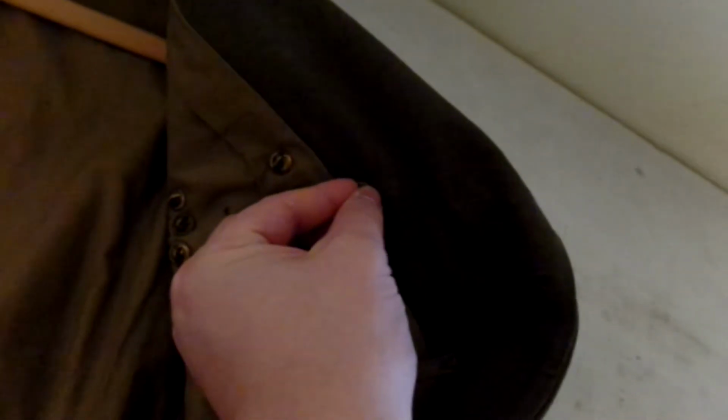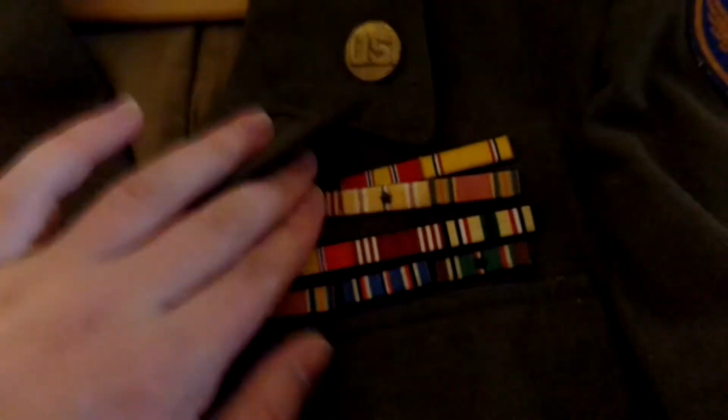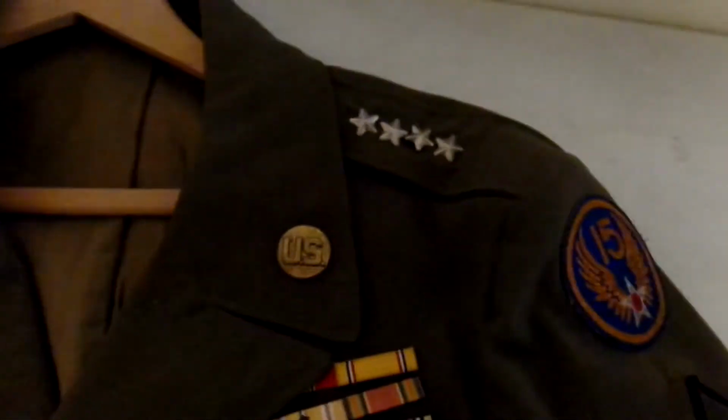So the back of these, by the way, you can see a lot of them are these little pin backings. This one, which I think is wrong for the uniform, is actually just a hook. So any help with that would be appreciated. Unfortunately, also, they decided to make this guy a 4-star general at some point, which is unfortunate.